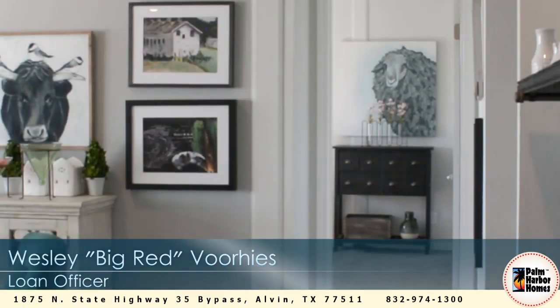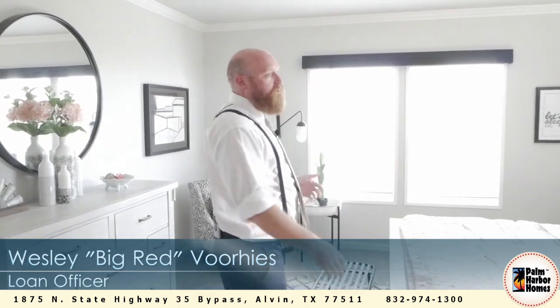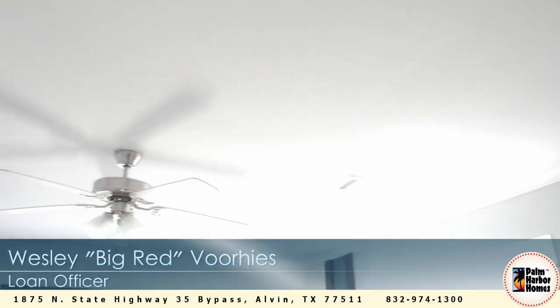And into the bedroom, where, again, natural light is just a feature of your farmhouse. Beautiful, beautiful home. The interiors are second to none.